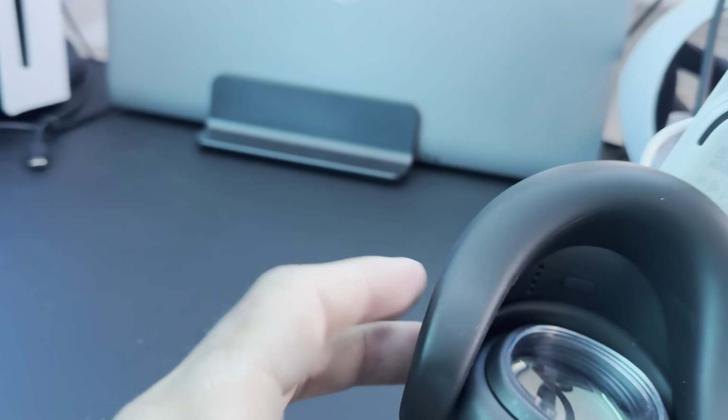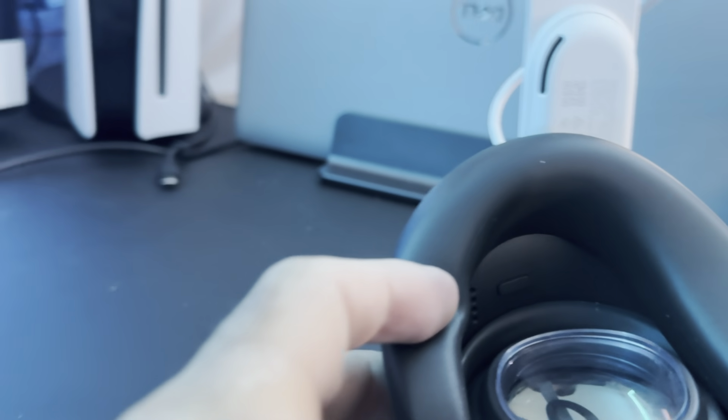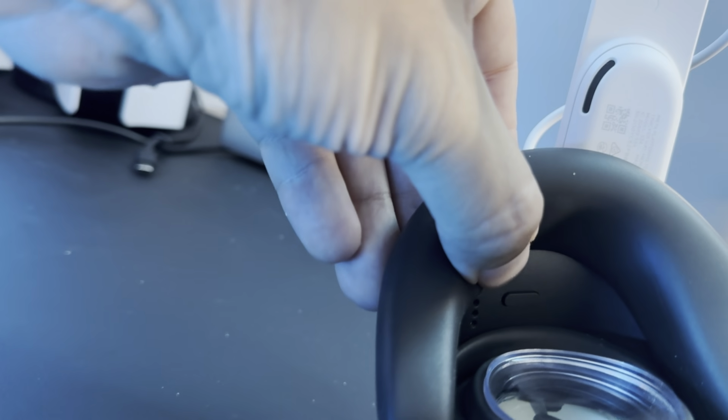Oh, it's definitely easier to wear glasses with the PlayStation VR2 because the Halo strap just lets you pull it over your glasses. So it's a 1, 2, 3 kind of process. On the Quest 3, the facial interface has a little thing on the side where you just pull it back and forward to get it to the position that you want.